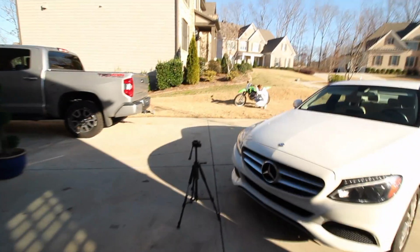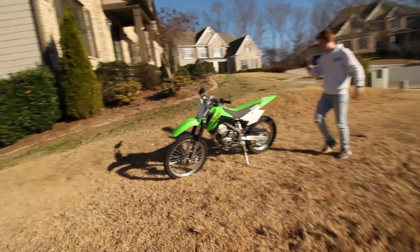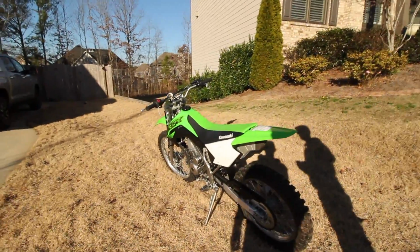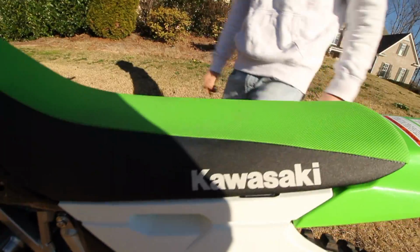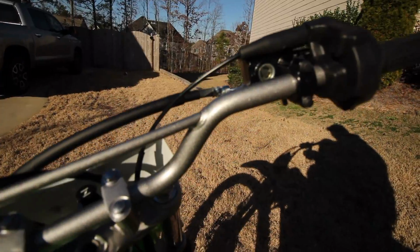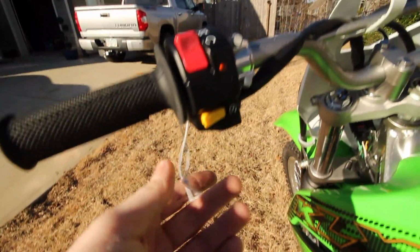Jeez. All right, so I didn't catch this, but Ethan got the bike out of the garage. He's over here, getting it nice and clean. It's looking brand new. Cleaned it up. It's ready to sell. Look at that. He said it looks like sparkles. Still got the original tag.